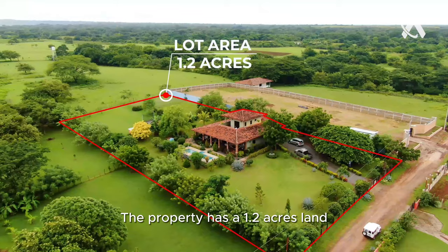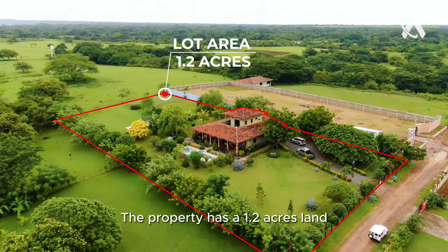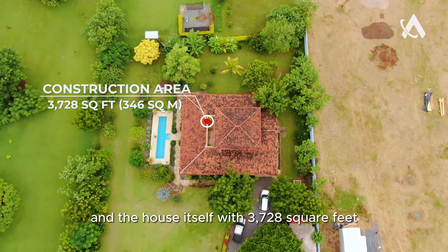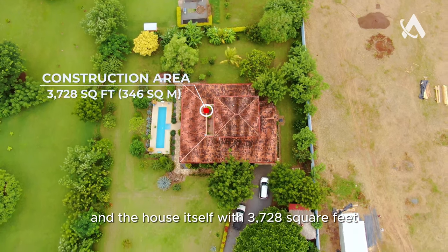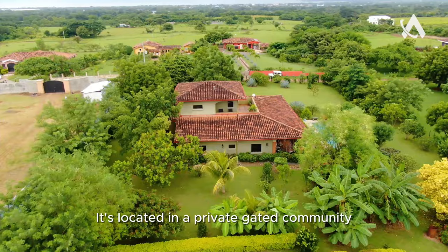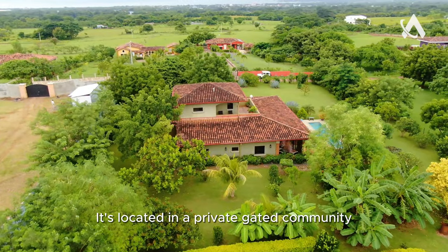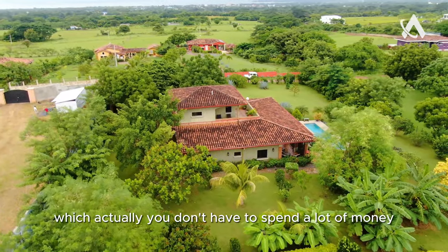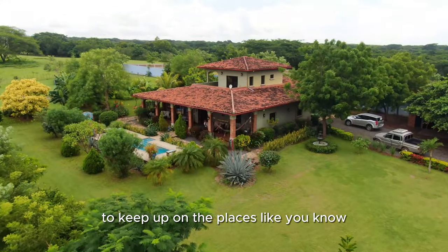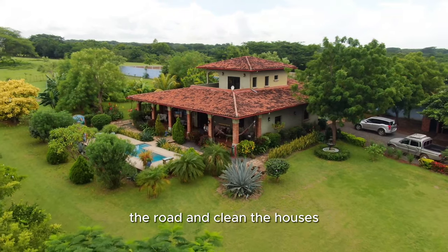The property has 1.2 acres of land, and the house itself is 3,728 square feet or 346 square meters. It's located in a private gated community, where you don't have to spend a lot of money to keep up the road and clean the houses.